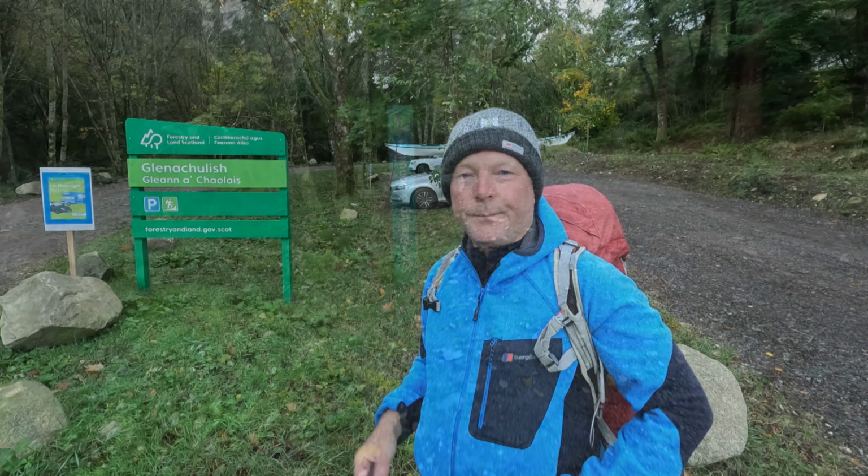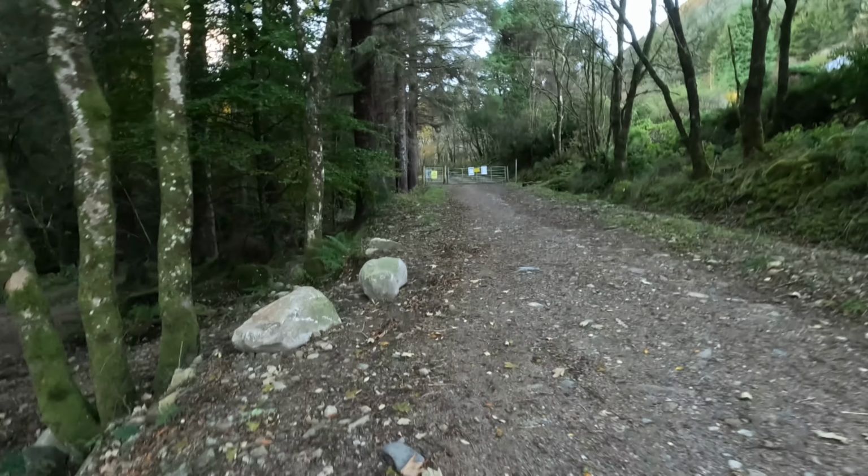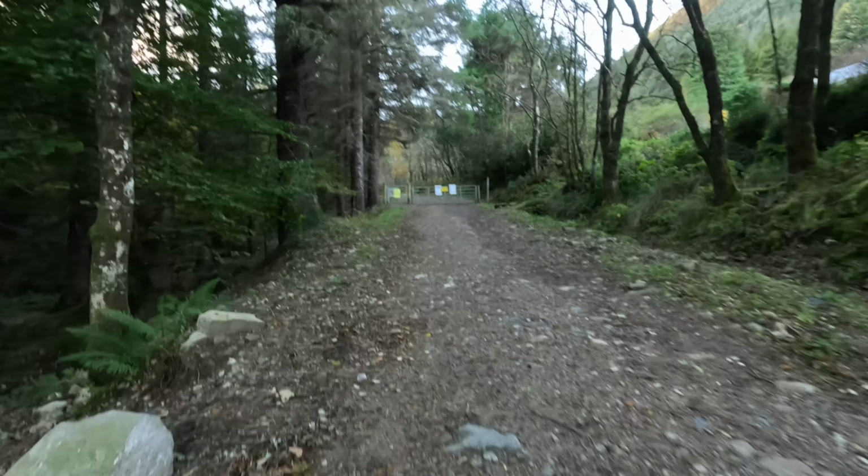So let's go. You can see the route's well signposted, and straight up through the forest for about 50 minutes. That takes us out into the open hillside. Bit of information there, telling us where the landslip is, so to keep away from that area.